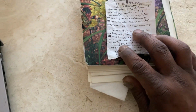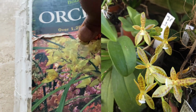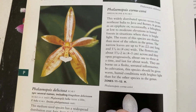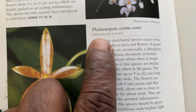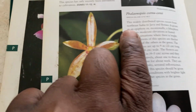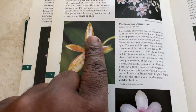Okay, so the next one on my list is Phalaenopsis cornicervi, and you know that I love cornicervi. I've had several of them, and I am obsessed with cornicervi. So I'm just going to flip to cornicervi and show you, in lieu of going out in the greenhouse and showing you all of my cornicervis, which I could do. Anyway, Phalaenopsis cornicervi. Another reason why I like this book is it gives so much information. It tells you who discovered the plant and who named the plant in little print there. The other book that I have even sounds out the correct pronunciation, which is another topic of discussion, but that's another story.